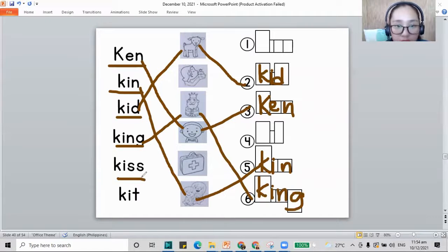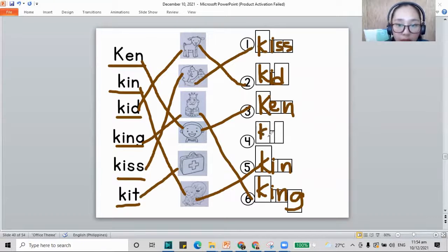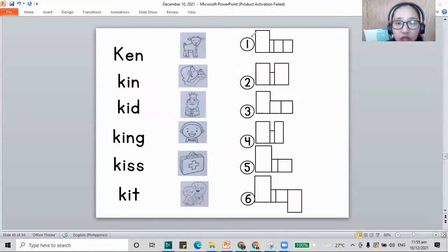Another one, kiss. This is kiss, K-I-S-S. It fits in number 4, kiss. And the last one, kit. You can put your shot or your medicine in the kit. So these are the keywords that you need to read and match the pictures and write the correct word in the right box. If you're not yet done with the work, it's okay. Pause this video. Play it again once you're done.